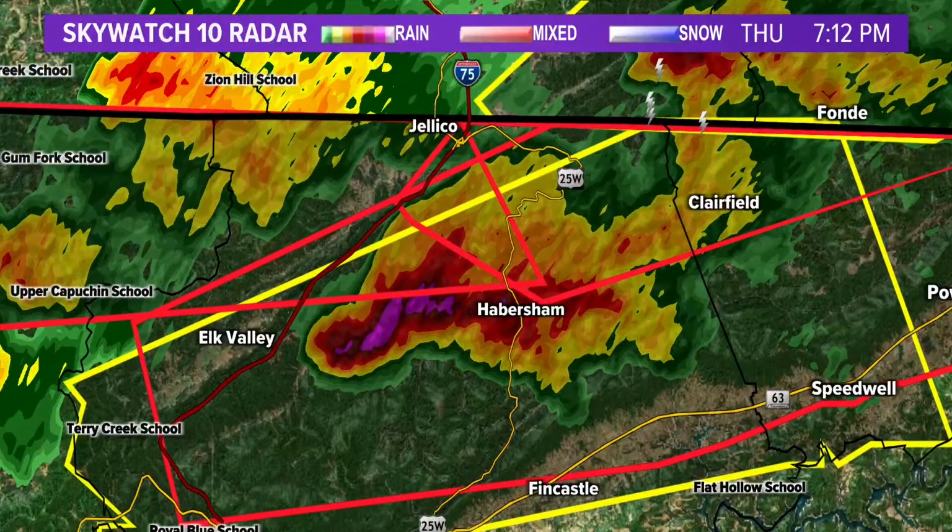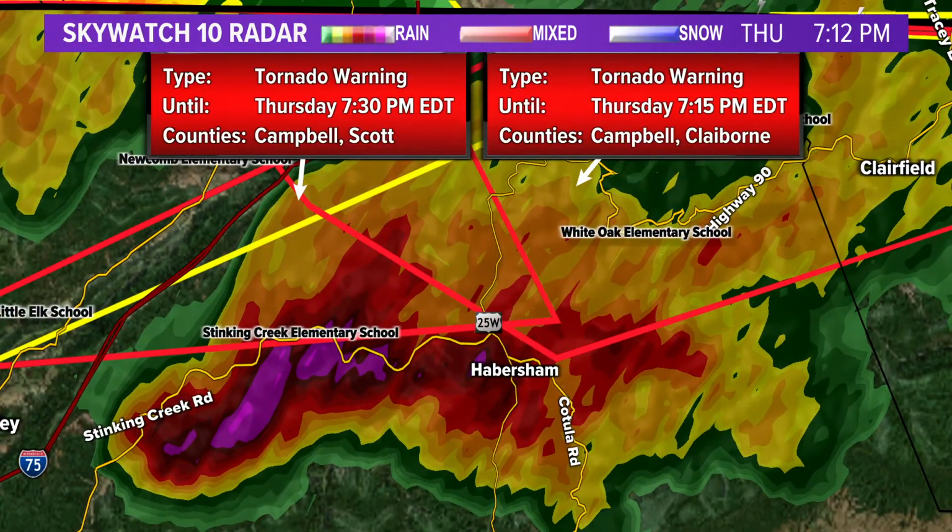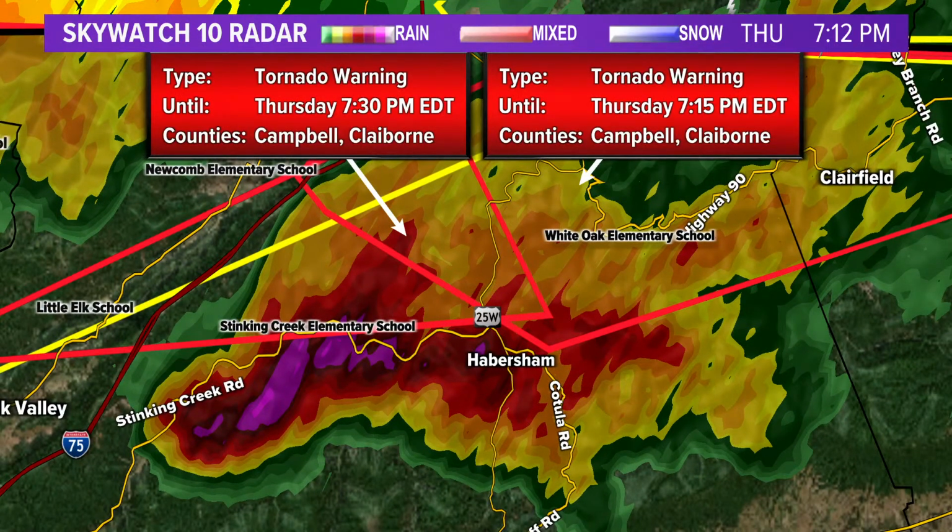So again, if you're in the Habersham area or near White Oak Elementary School, along Highway 90 or Cotulla Road, you need to be moving to the lowest level of your home, away from doors and windows, because the storm that's currently near Stinking Creek Elementary School is about to move into downtown Habersham very, very shortly.